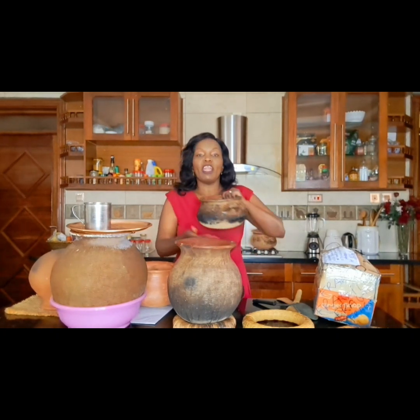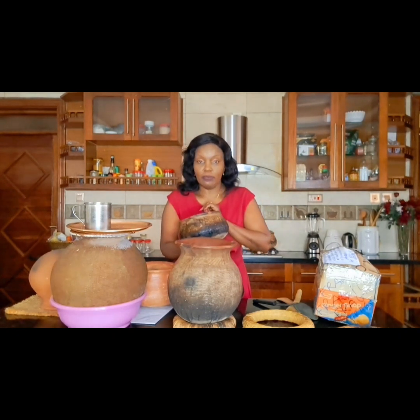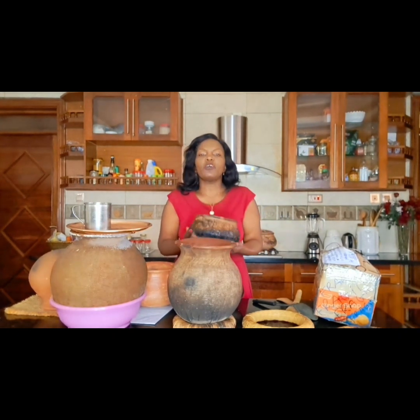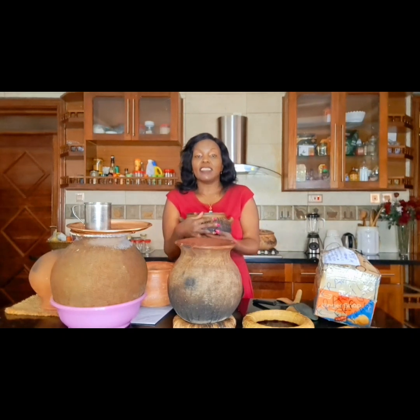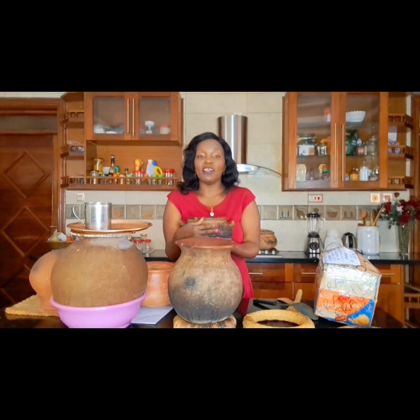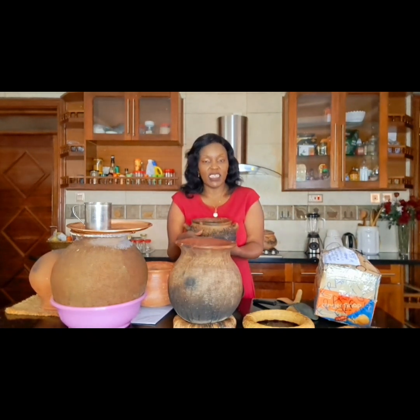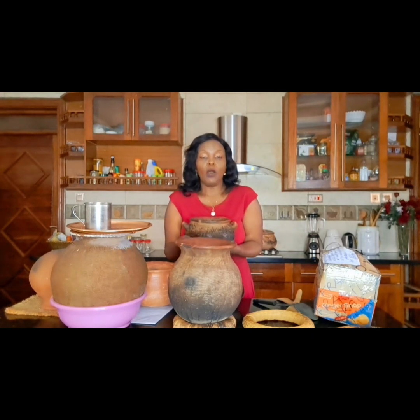So one of the good benefits about this clay is that clay is alkaline. Clay is alkaline, and most of the foods that we eat are acidic. Most of the food, I was just learning the other day, tomatoes are very acidic, by the way. If maybe you have issues of acidity, try and cut out on tomatoes. I learned that the other day.